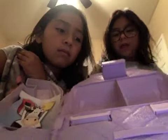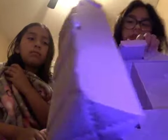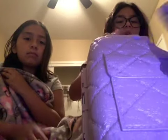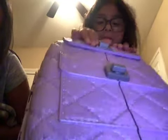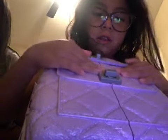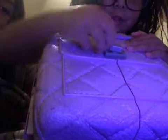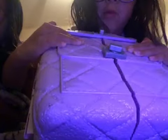So how to close this, see this, it goes this side, then we go like this, and then we see the top, we put it right on here, let me close it, and then it's like, see, you won't open it. It still works either way.